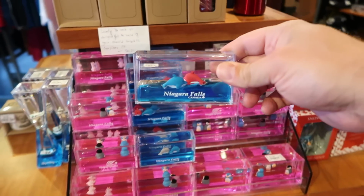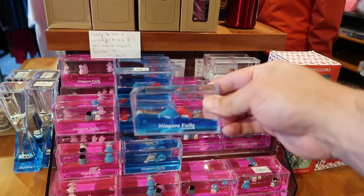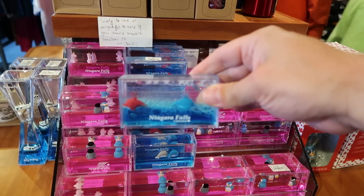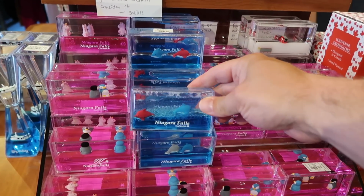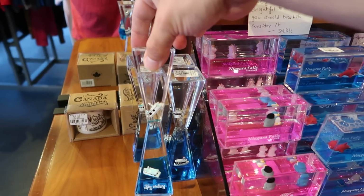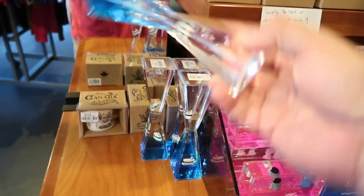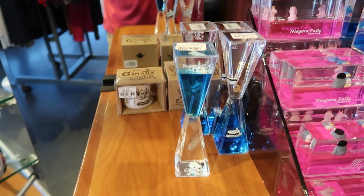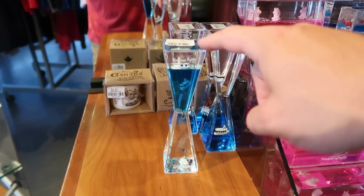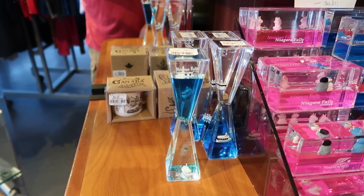Got these interesting things too. What do you call these? These aren't really snow globes, but it's got, I guess, the oil and water separating things. You can try to mix it up, but it just goes back to normal there. Yeah, here we have this. It's Niagara Falls. It's got the boats on both sides, like an hourglass there. Oh yeah. Like the Wicked Witch has the hourglass for the blue spills to the other side.